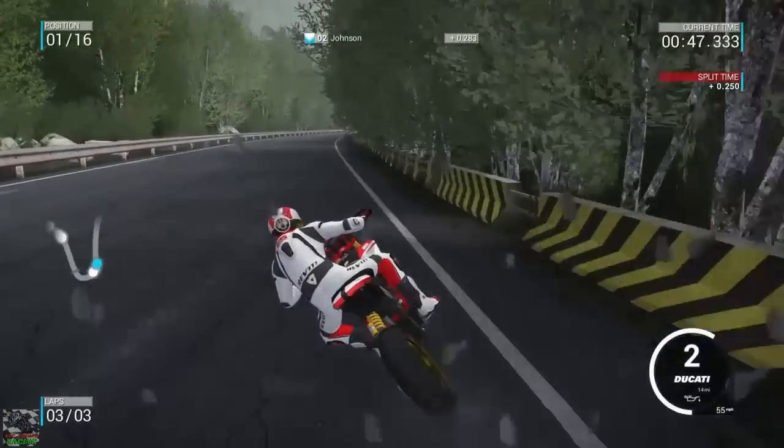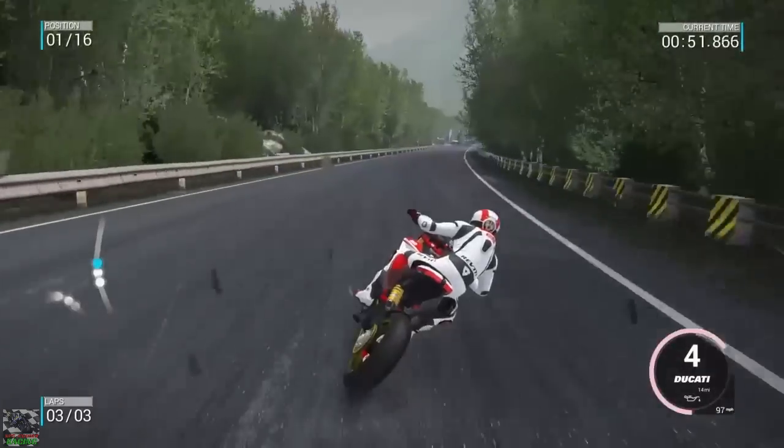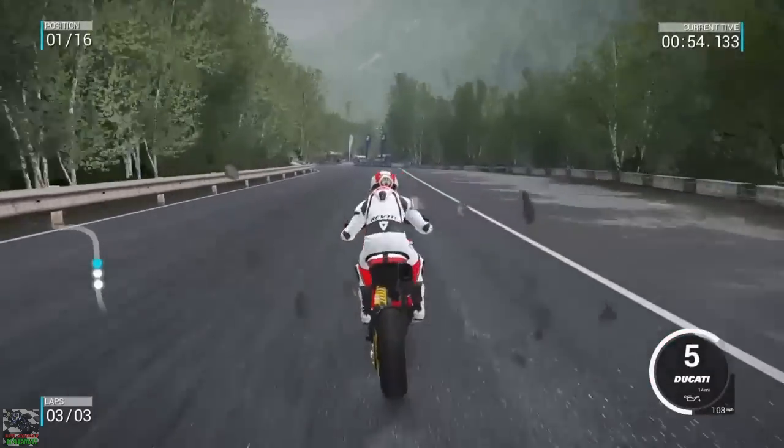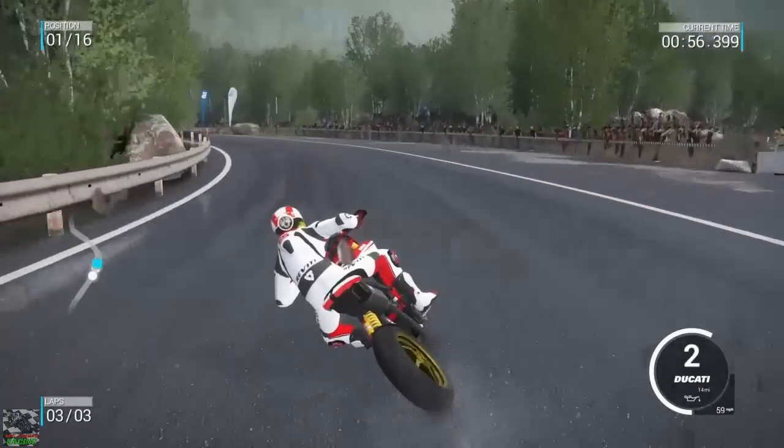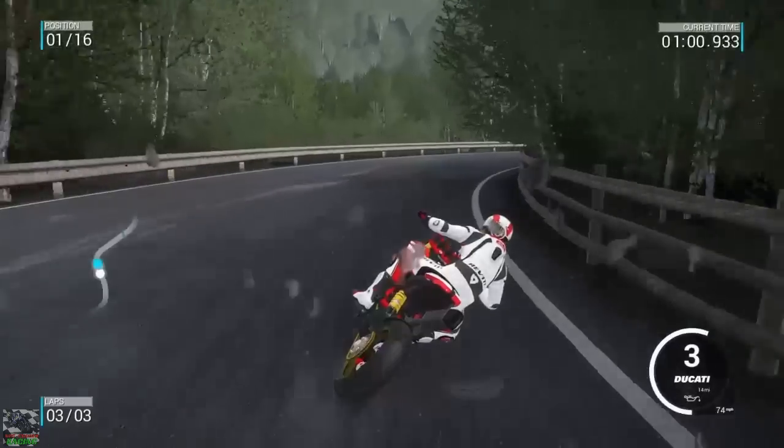We've dropped a bit of time. Oh God, we're really wide there, but just keeping an eye on them. They're right behind me in my slipstream. The AI is so much quicker into the corners, especially on circuits like this. You've got to be really careful to keep it nice and tight, and keep it right to the line.